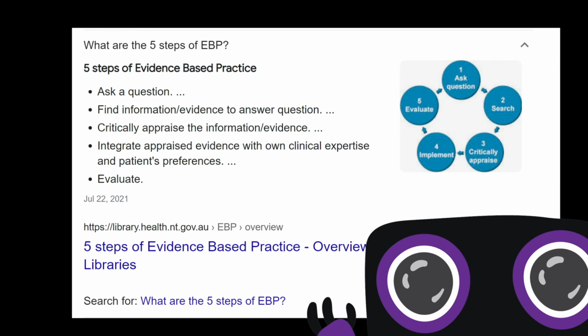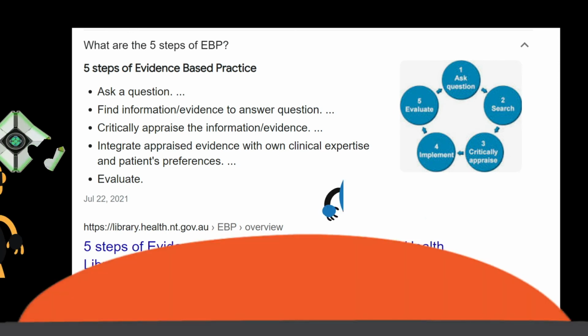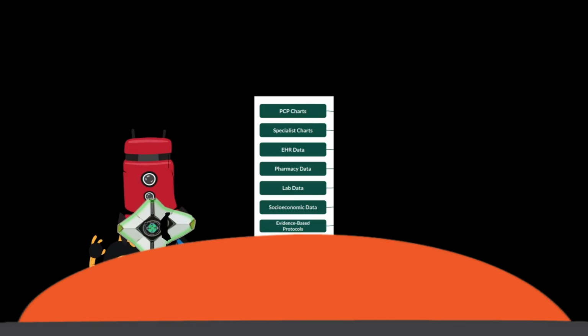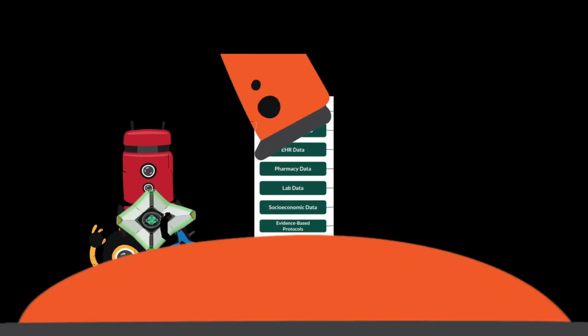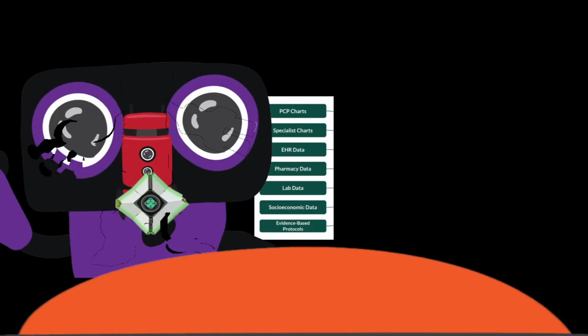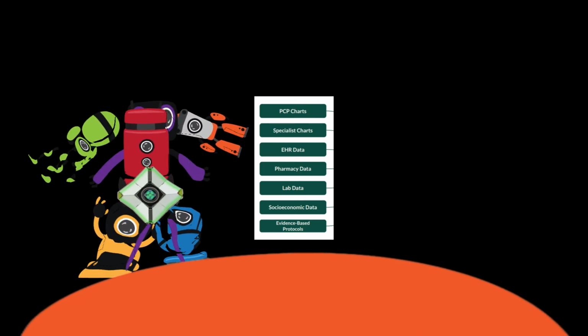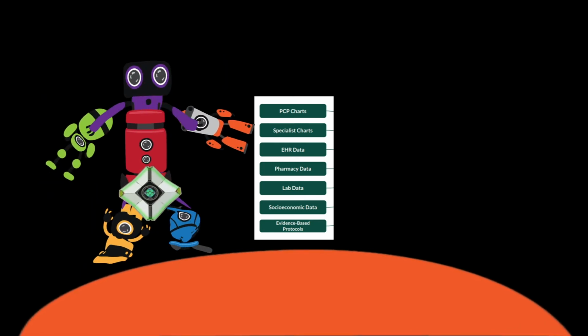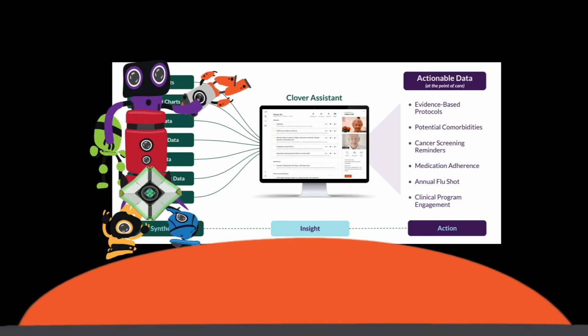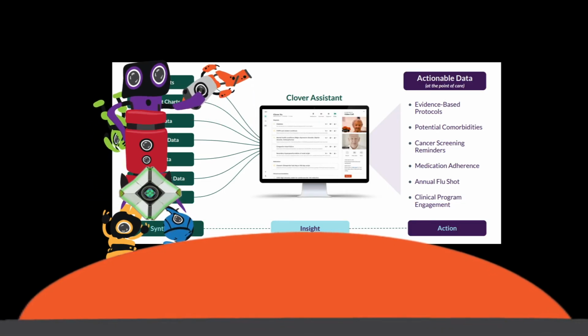However, prior to Clover Health, the patient was doing this in a disparate, disconnected, and non-real-time basis. And now we can combine all these parts and start to see the whole picture about what Clover Health is doing: PCP chart, specialist charts, EMR, EHR data, pharmacy data, lab data, socioeconomic data, evidence-based protocols. What it delivers: actionable data, potential issues, reminders, recommendations, and most importantly, progression.